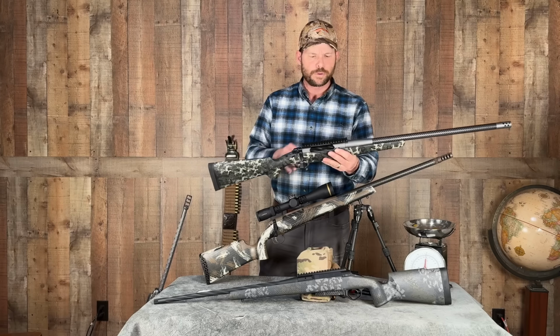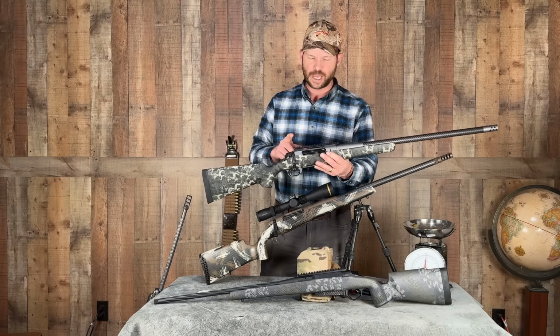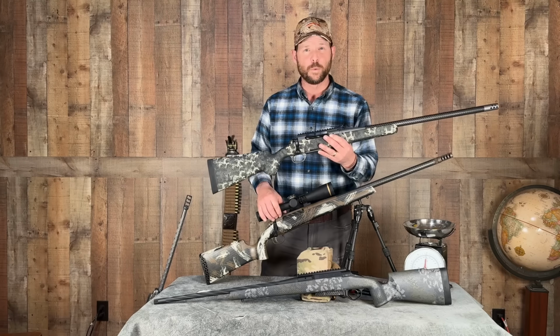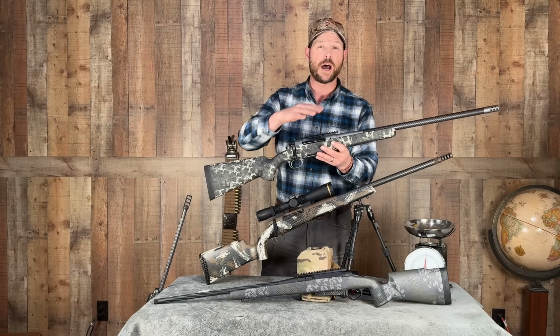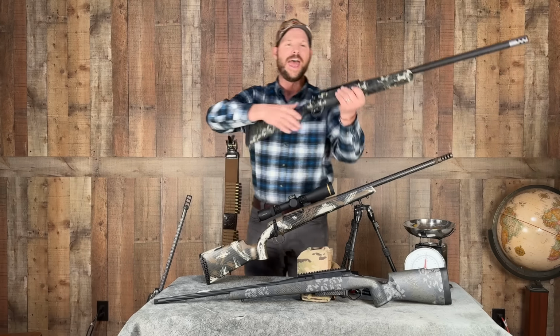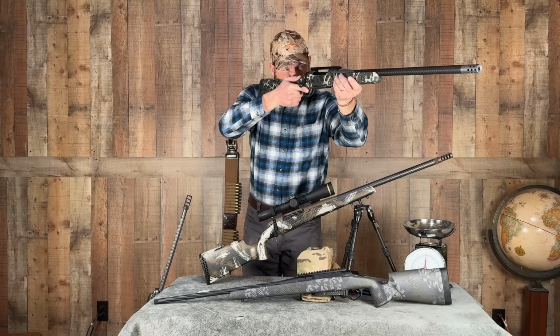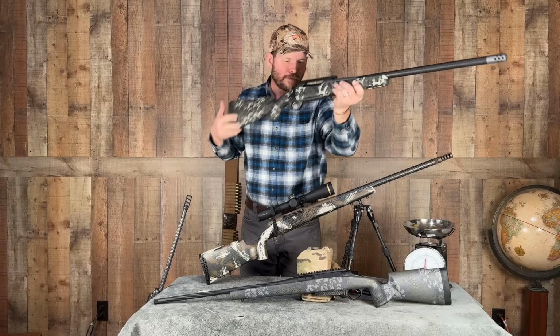These actually both come with a cross slot type scope rail on the top of the action. I took the one off of the Weatherby because candidly I don't like them. They force you to mount your scope higher than I like above the action. This makes your rifle a bit top heavy and makes it hard to get a cheek weld that's stable and consistent while you're looking through the rifle, right?